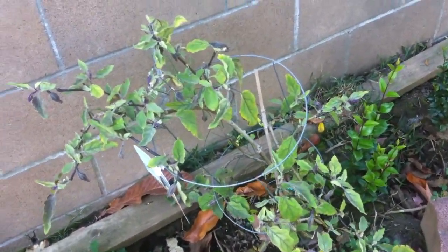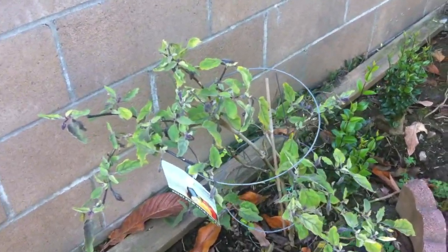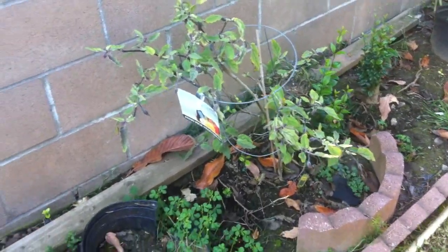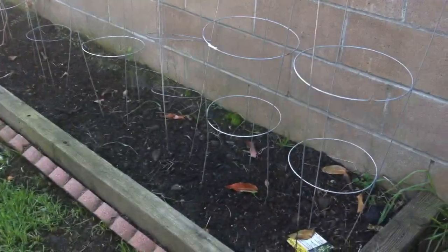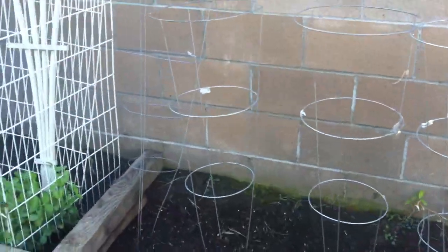This is my Ichiban eggplant. It's actually the only one that survived. I've had this for 2 years now. It's yielded quite a bit of fruit, so I'm happy with it. But it's all by itself right now. This is where I initially had my tomato garden bed, but since I have to relocate, I don't know what I'm going to plant here and where I'm going to plant my tomatoes. Over here are my snow peas. So I have it all set up and caged, ready to go.